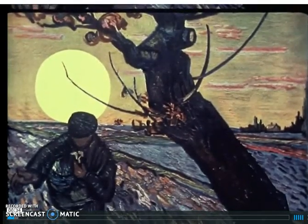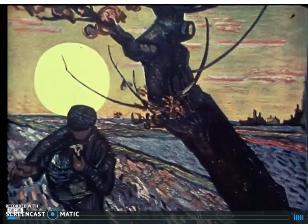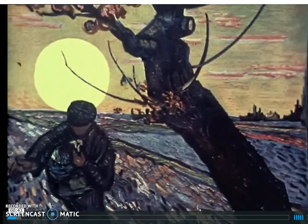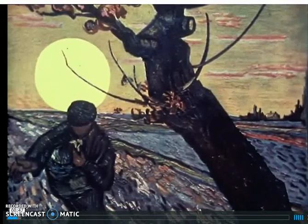Good evening. This is a painting by Van Gogh. It's called The Sower. And low down on the horizon, you can see a large object, which, from the point of view of size, might be either the sun or the moon, because the sun and the moon appear just about the same size in our sky.